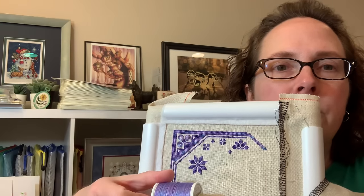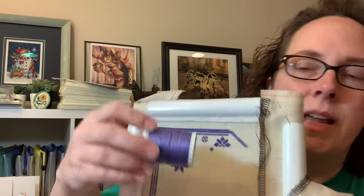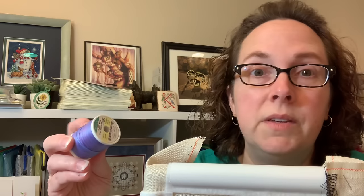I'm hoping between those two colors that the darks will be dark and the lights will be light, and then the variegation in this one will be what really sets it off. I got this idea from Amy from Mimi Stitchery on FlossTube. Check out her channel.